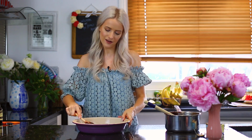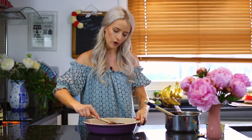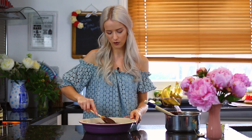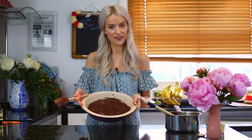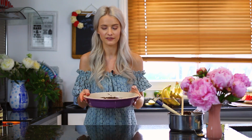Push that all around. And depending on how you like your fudge, you can either make this super smooth on the top, or you can make it quite textured if you like your fudge to look quite cool and quirky. It's completely up to you. That'll do for me. Have a bit. And that just goes straight into the fridge for a couple of hours and it'll be perfect.